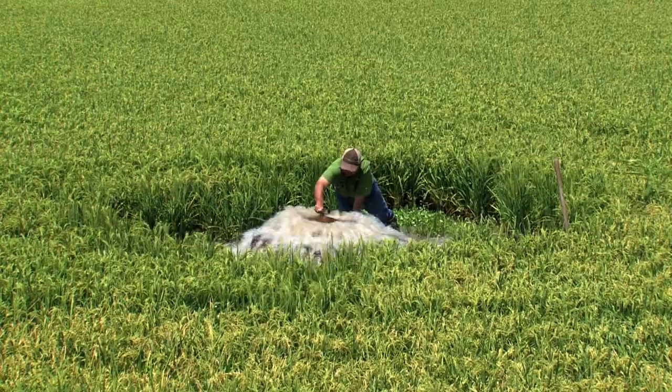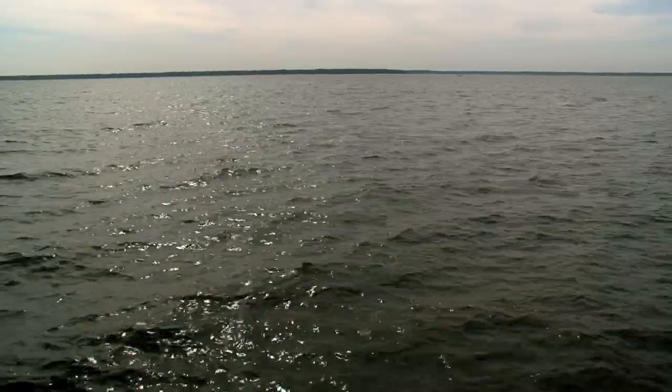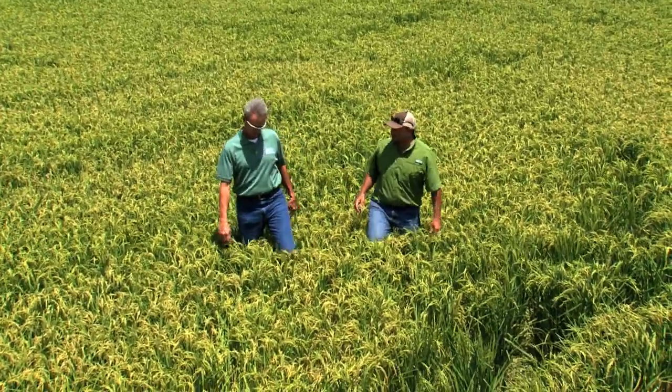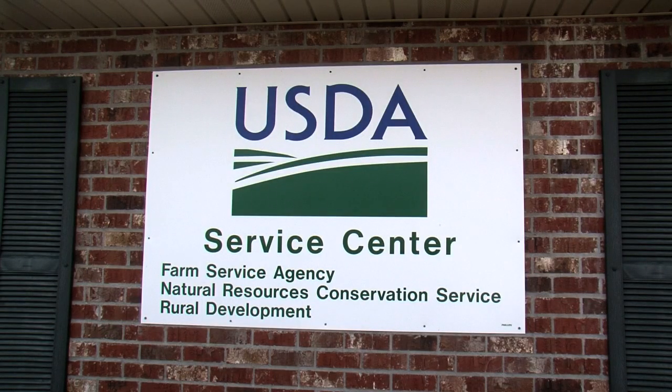Louisiana farmers are recycling water to reduce sediment going into the Gulf of Mexico. To do this, farmers are getting help through the U.S. Department of Agriculture's Gulf of Mexico Initiative, or GOMI. USDA's Natural Resources Conservation Service provides technical and financial assistance.